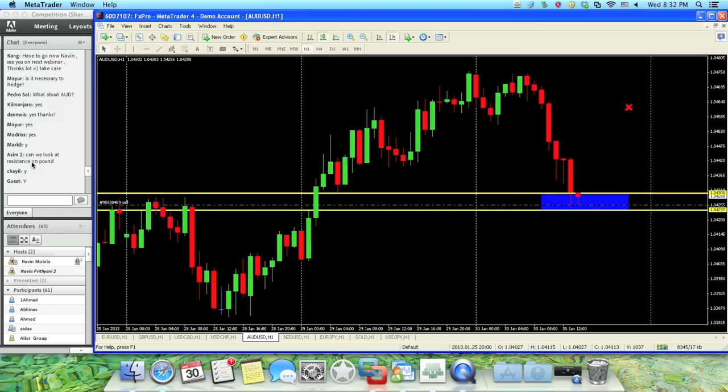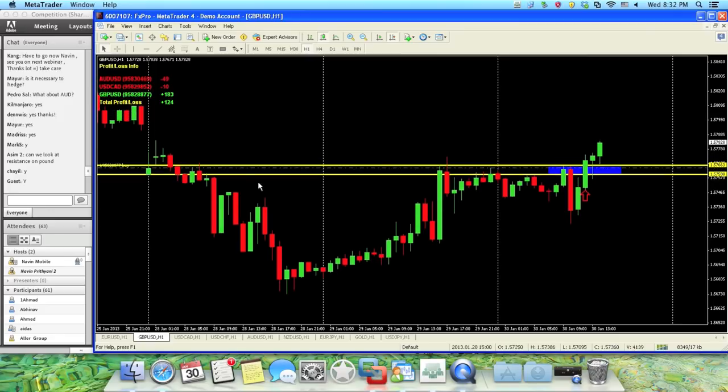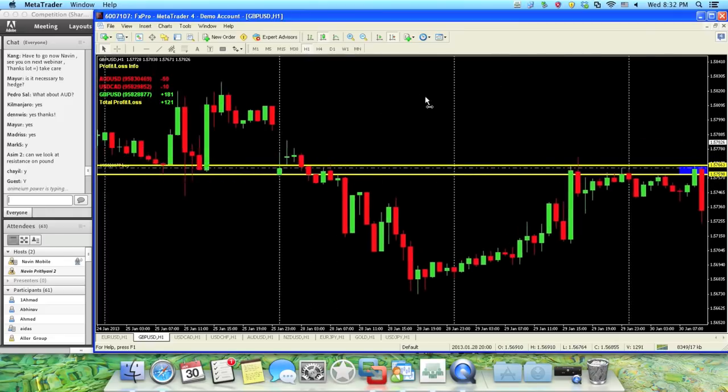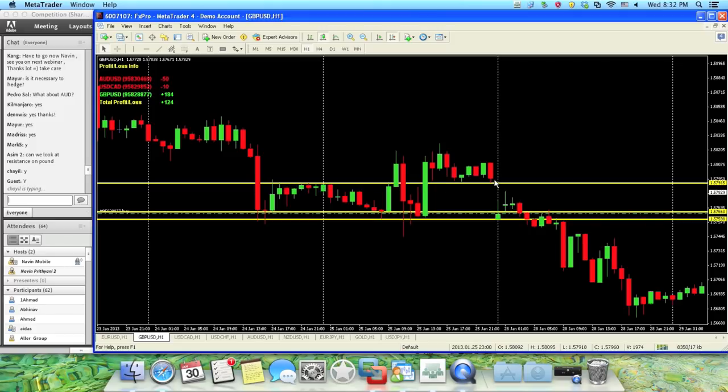Okay. Can we look at resistance on pound? Asim, yes. Let's take a look at resistance on pound. Now, if it's going long now, where is your next zone similar to this above the current market? We need to know where it's going to go, right? So, if I were to draw my support and resistance, which is here, we have resistance, we have support, and then big candle break, big candle break, big candle break, big candle break. Is this area strong?